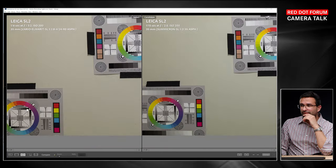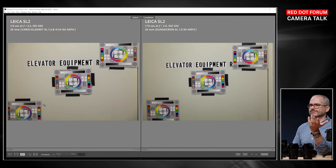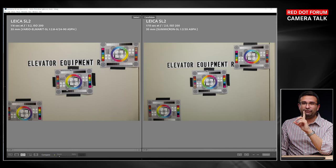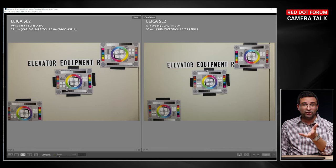Now, in fairness, we're comparing 3.2 versus f2. Yeah. But still wide open versus wide open. Yeah. So if you have a 24-90, the reason to get the 35 and 50 Summicron non-APOs is because they're smaller and lighter and correct too.